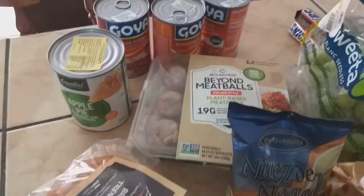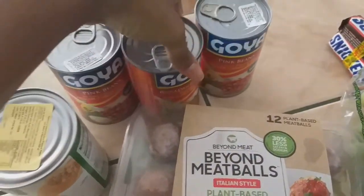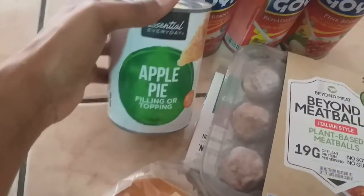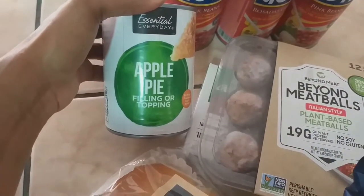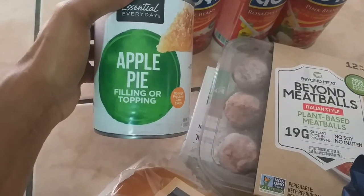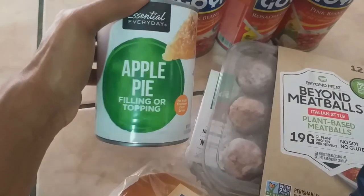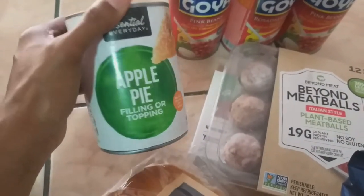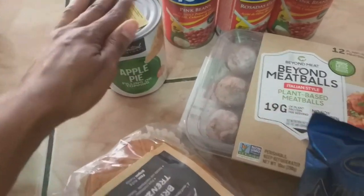And then from Automercado, I got 3 cans of these pink beans to go as a side. I got the apple pie mixture. I have some puff pastry on hand that I was going to use for a meal, but I'm just going to use that to make a dessert for Easter dinner, for after Easter dinner. So I got the apple pie filling again. My husband really liked that. This was a huge hit with everyone. So instead of buying a dessert, I just bought this.